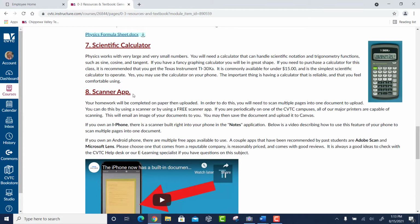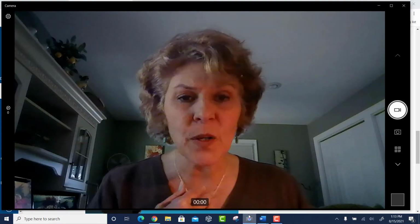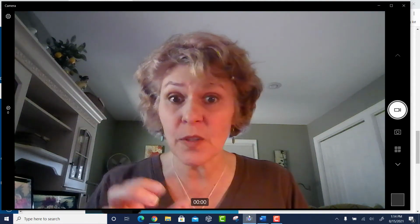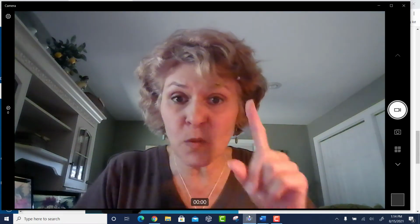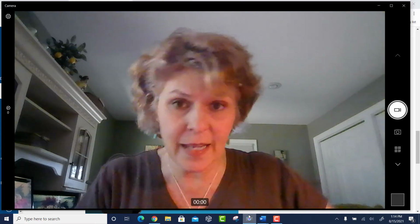You're going to need a scanning app for your phone. You're going to be writing on your labs, drawing graphs, and drawing diagrams, and you're then going to need to submit those assignments. The best way to do it is to have those papers in front of you, scan them in with your phone, combine them as one batch scanned file, and submit your assignment to Canvas. And for that, you need a scanning app.